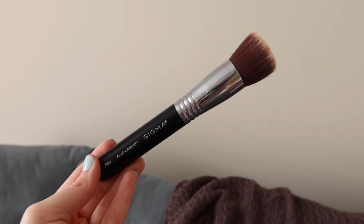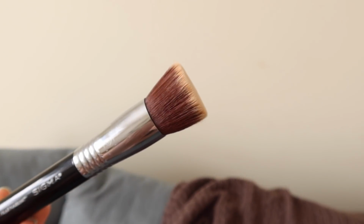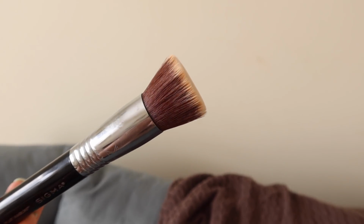Out of this whole set, the one that I feel like is the most valuable to me is the F80 Flat Kabuki. I used to use foundation brushes years ago, and then I just found that they were all making my foundation look streaky, and so I switched to a sponge. And since then, I've never really been able to find a foundation brush that doesn't make my foundation streaky until this one. It must just be that the bristles are very densely held together. It's a very soft brush, and it just gives a really smooth application.